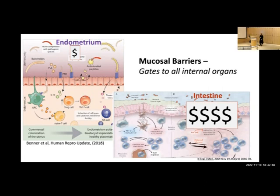Now, one thing that is hugely different is the amount of funding out there from federal sources, from industry, et cetera, to study these two. So we work in both, and there's global kinds of technologies that we can build, but then apply to specific disease models.